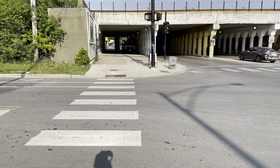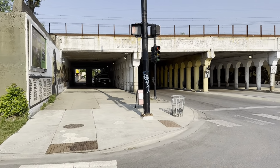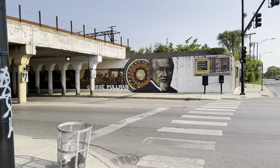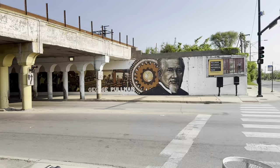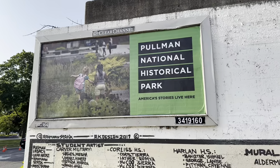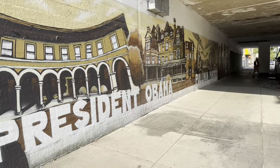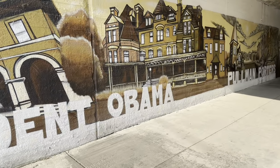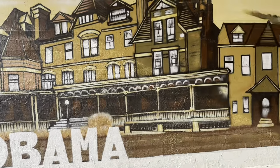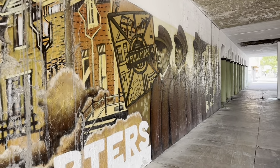So we're crossing the intersection right now at 111th Street where the Metra stop is, and just want to show you these really cool murals that have been painted throughout the years. Pullman is also now a National Historic Park, as well as being a national monument. This is a mural of President Obama when he was involved in making the Pullman a national monument back in 2015, I believe it was.